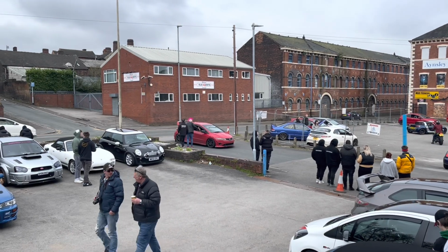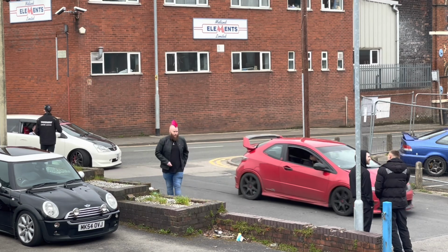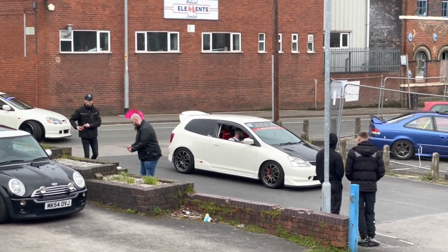It's another FN. It's a Redden. Obviously, you know it's a Redden because you know your colours. That's a stood up.